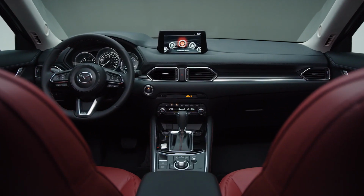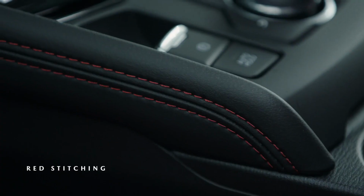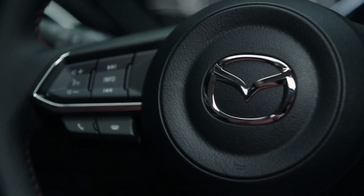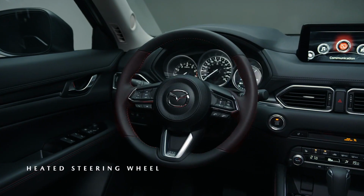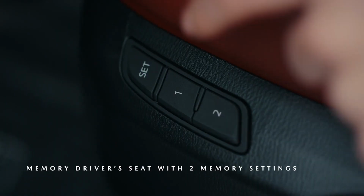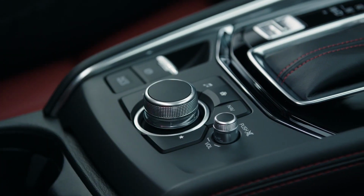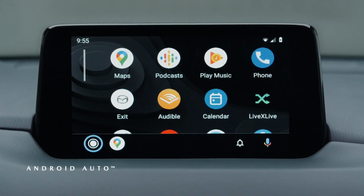That same design flair is evident in the interior details, which include garnet red leather seats, red stitching on select surfaces, and unique black interior trims. The Kuro Edition CX-5 also includes functional features such as heated front seats, heated steering wheel, 10-way power driver's seat, memory driver's seat with 2 profile settings, 6-way power front passenger seat, and the Mazda Connect infotainment system with Apple CarPlay and Android Auto compatibility.